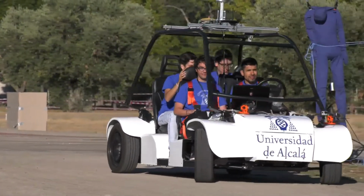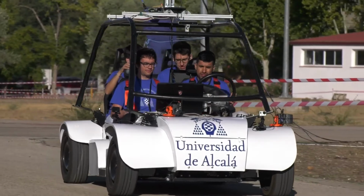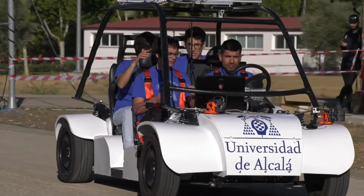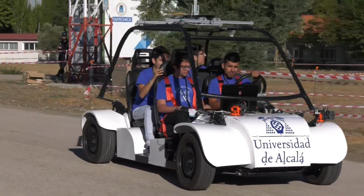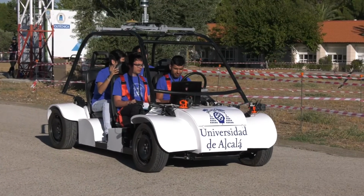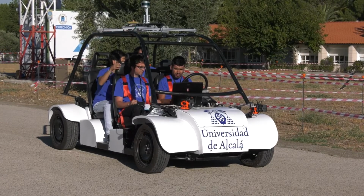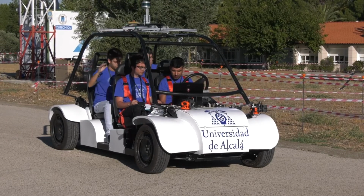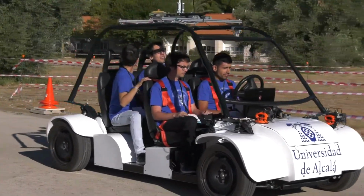Okay, now we change again the control to manual mode, in this case pressing the steering wheel. Okay, now the car stopped because now it's in manual mode, and we are going to switch again to autonomous mode, pressing the blue button that is in front of the driver.